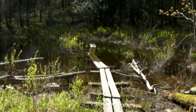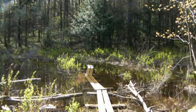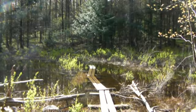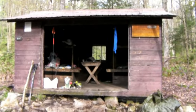We opt not to go across the pond on this bridge. Part of it was about 6 inches underwater, especially on the far side. So we bushwhacked around the pond. Can you go over that way, Nellie?